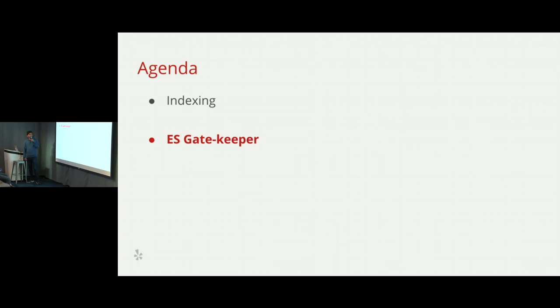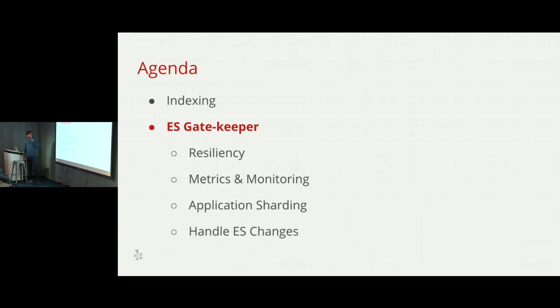So I'm going to share a few challenges that we faced as we scaled an Elasticsearch-based system into a platform and how we have solved all of them. I'm going to break them apart into multiple different themes, and we'll cover each of them as we go. The first big thing that we had to face was the resiliency of the system.